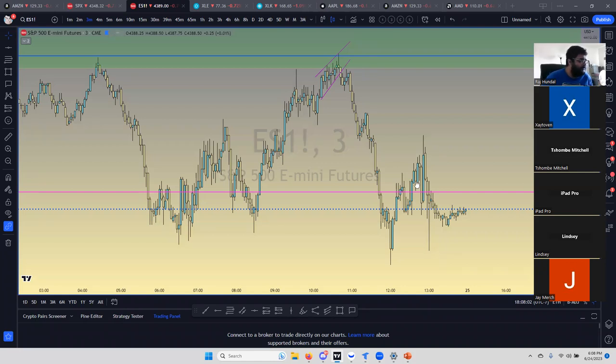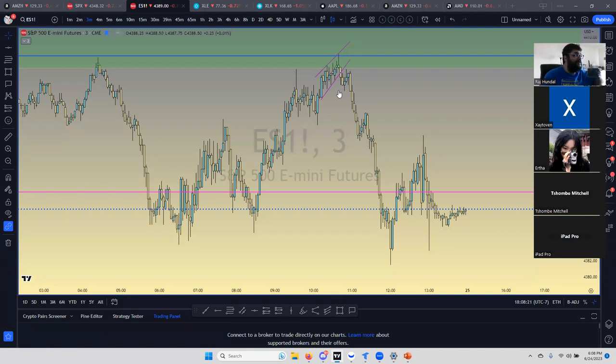Making sure my screen is on full screen. Again, you guys can unmute yourselves if you want. Just real quick, can you guys see my screen okay? Oh, yes, we could see it. Okay, cool.